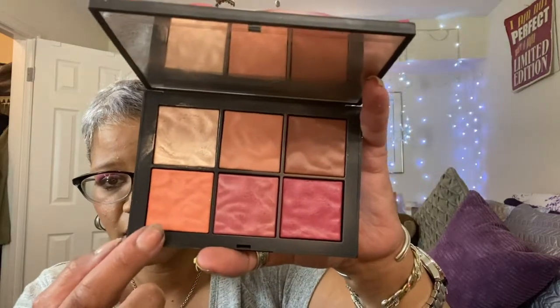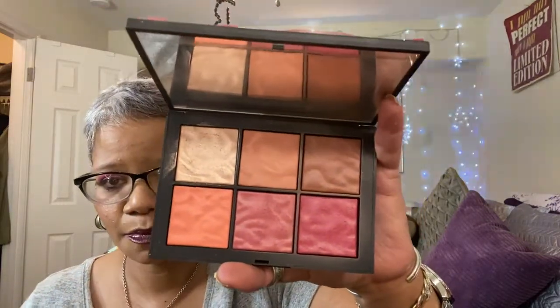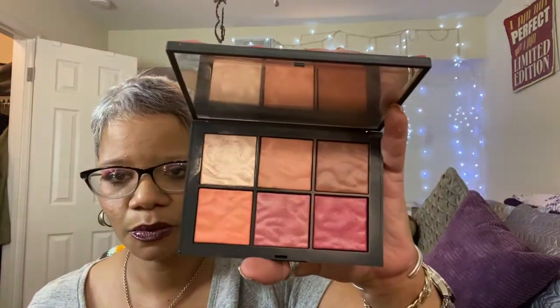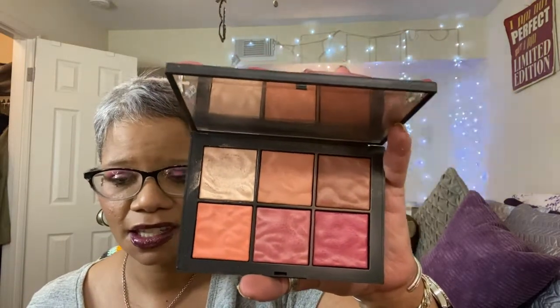Let's talk about my face products. Let's talk about first the NARS Exposed, which I love this palette. It's almost impossible to get open. I love this palette. I do not care for this peachy shade. This is a highlight type of shade. What I do is usually mix it with one of the other shades and make it kind of like a shimmery type of shade. I love that one.